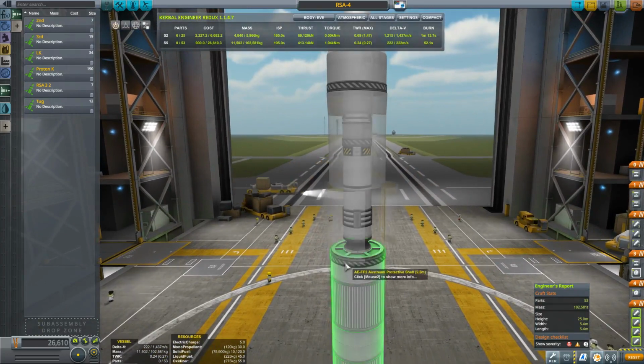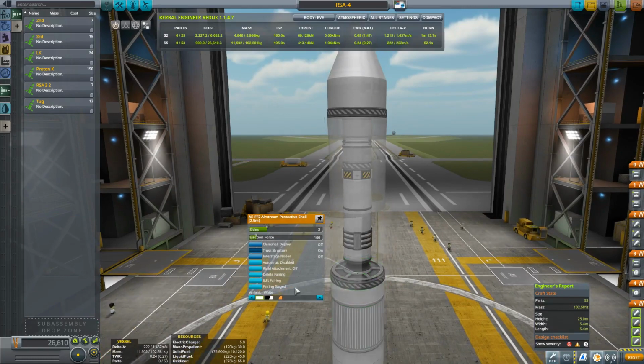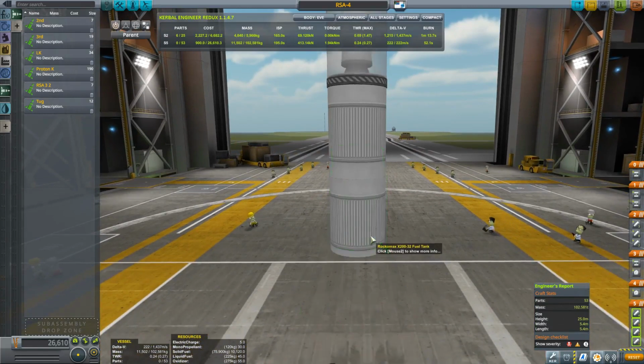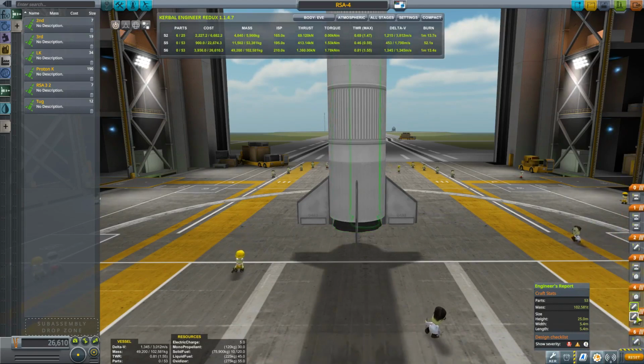So then, shall we change the color here? I don't know what this thing would have looked like because they never built it. But I assume it would have been the same white exterior. Otherwise we could put a stripe on there, but that will look weird. So let's keep it white. Now, lift this whole thing up. Get the first stage into the correct position.